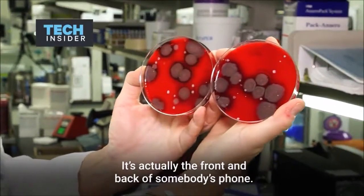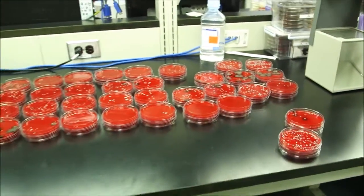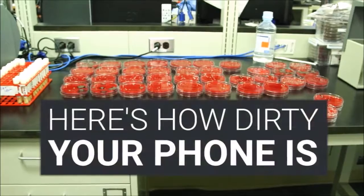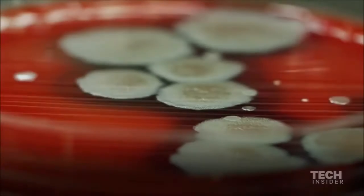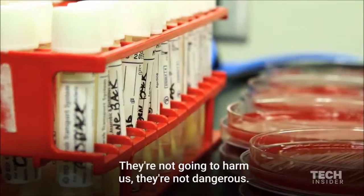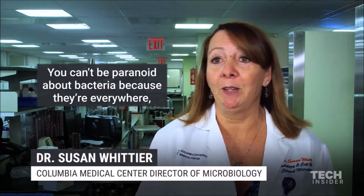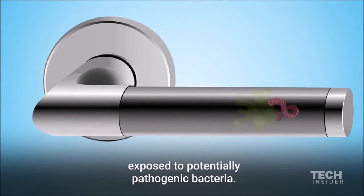This is actually the front and back of somebody's phone, but you can see that there's quite a lot of bacteria on that plate. You know, bacteria are part of our normal life. They're not going to harm us, they're not dangerous.